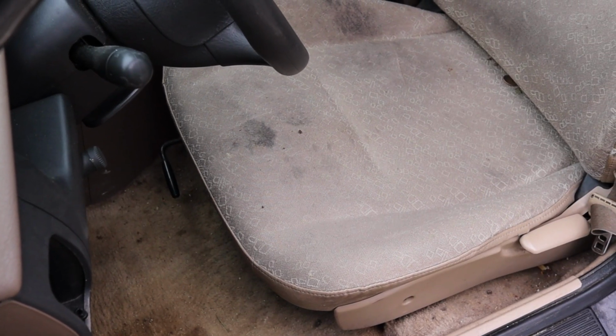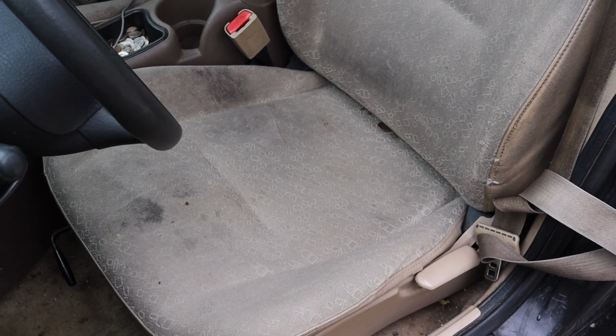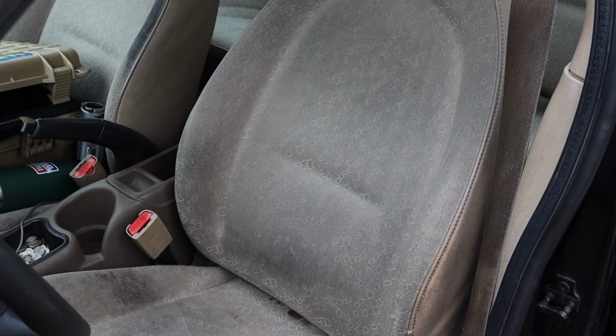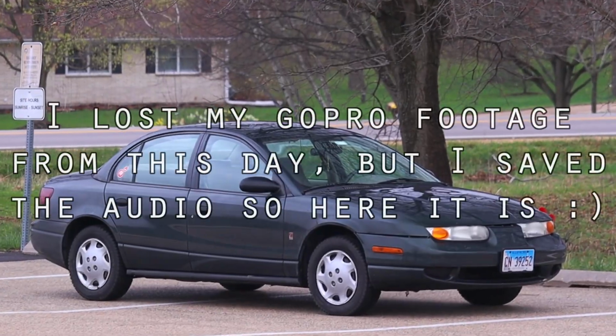Now the seats are decently comfortable, very, very dated, of course, tan cloth seats, very cheap, very inexpensive, but they do the job. But speaking of seats, we do have back seats. So let's go do a back seat review. So we're in the back of the 2000 Saturn SL.